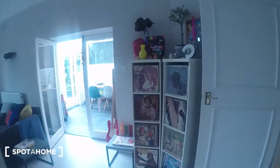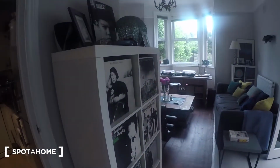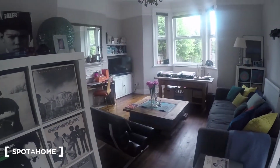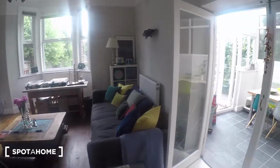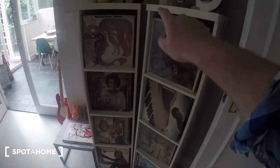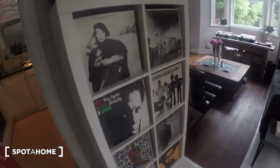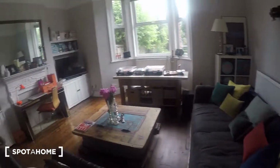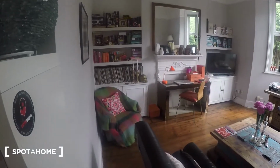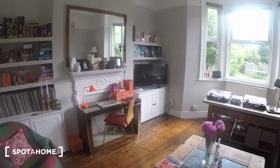And then my favourite, it's a living room. Look at it, it's gorgeous. You've got all these vinyl records all the way along. Bass guitar. Lovely wooden floor, more records, books, things like that all the way along.